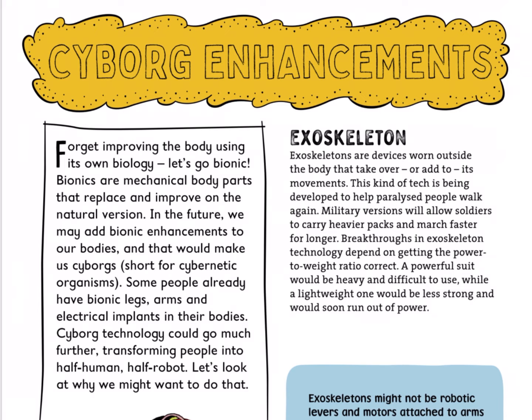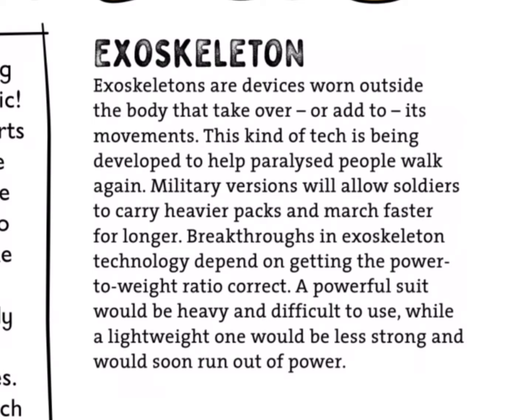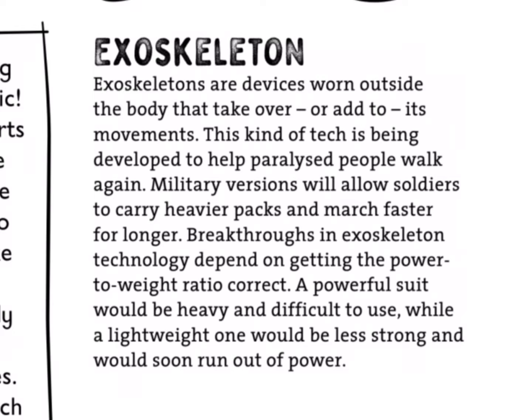Cyborg enhancements. Forget about improving the body using its own biology. Let's go bionic. Bionics are mechanical body parts that replace and improve on the natural version. Yeah, why not? Let's just get an exoskeleton. Well, they're just devices worn outside the body that take over or add to its movements. This kind of tech is being developed to help paralyzed people walk again. Military versions will allow soldiers to carry heavier packs and march faster for longer. Yes, because that's what it's for. It's for carrying stuff.